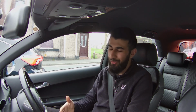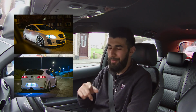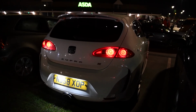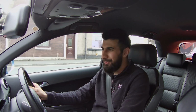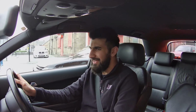I've actually had a car with a 2-litre TFSI K04 turbo in it, and that was my Leon Cupra K1. I'll put a picture up of it here. And that car was the fastest car I've ever owned. That was about 320 brake horsepower, and it was front wheel drive, so it used to wheel spin for fun. It used to struggle to put the power down, you could say. It really did struggle to put the power down, but it was very fun to drive.